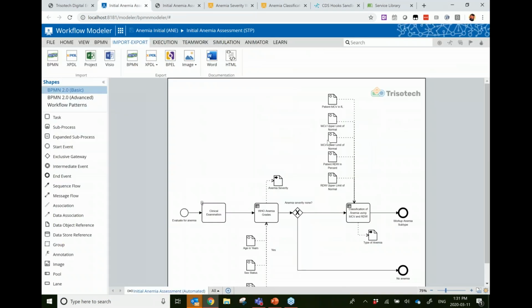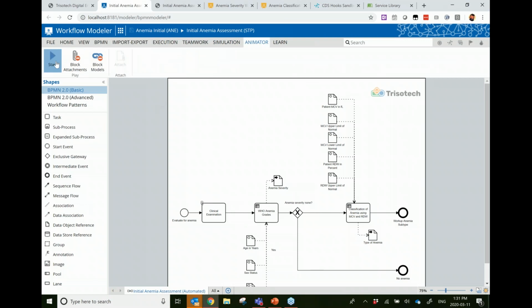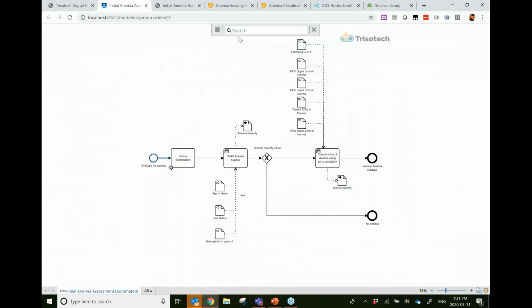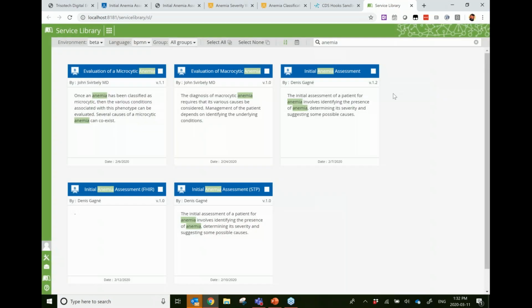So again, one single artifact, which is a visual rendering of the process, the steps and decision regarding anemia, is at the same time my narrative documentation that I have here. It is also my multimedia documentation that I can animate through. And it is also the service that can be consumed. So this can be exposed as a microservice, containerized microservice. And by that, that means that I have a very scalable infrastructure or architecture where we can run thousands of these in parallel.